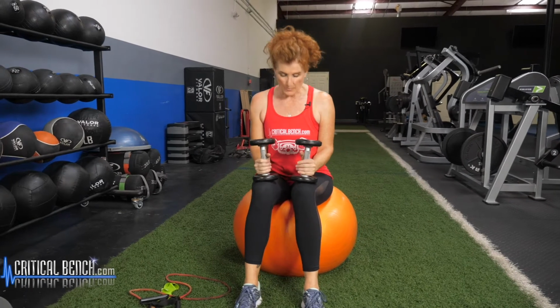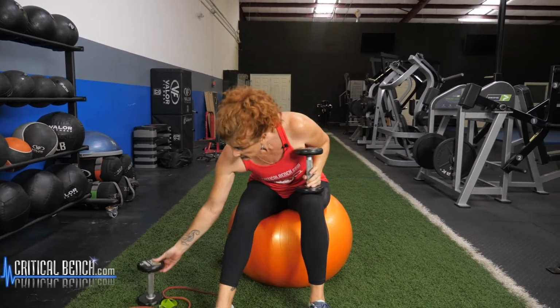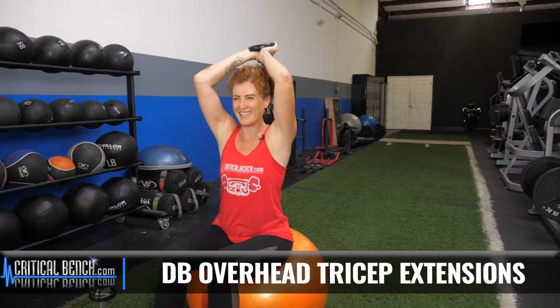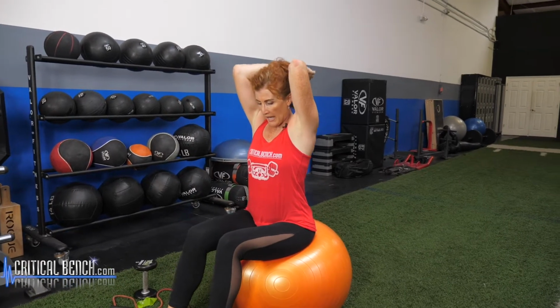So we've worked the biceps, now we want to work the triceps. And since I'm already on the Swiss ball, I'm going to stay right where I am. And I'm going to put one of these down. So you want to take your dumbbell. That's what we're going to start with. Grab it with 2 hands, shoulders, elbows in. You don't want them chicken winging out, okay? And you're just going to lower and extend.